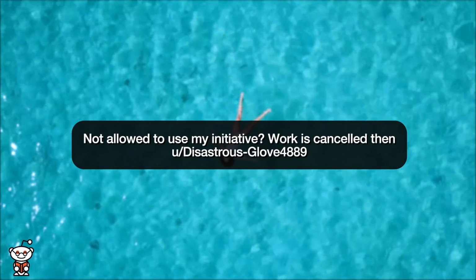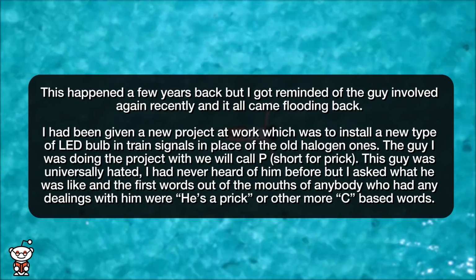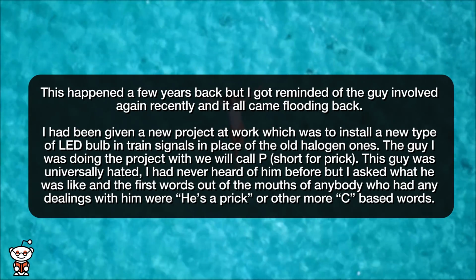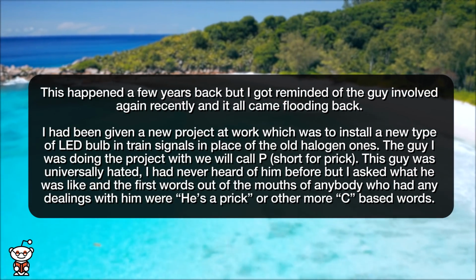DisastrousGlove4889. Not allowed to use my initiative? Work is cancelled then. This happened a few years back, but I got reminded of the guy involved again recently, and it all came flooding back. I'd been given a new project at work, which was to install a new type of LED bulb and train signals in place of the old halogen ones.